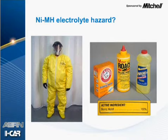If that were the case, then we should absolutely look at wearing our personal protective equipment. That way we're better safe than sorry. Ultimately, the electrolyte from nickel metal hydride batteries can be neutralized with a boric acid solution.